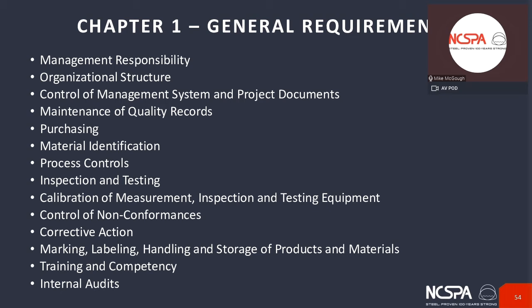So let's take a quick look at the Chapter 1 general requirements and what is contained within. Obviously this covers the quality system manual itself and the quality management system. It covers management's responsibility. So that would be their policy for quality, information and requirements on a periodic management review. Of course, organizational structure, internal communications.